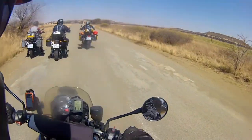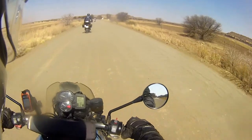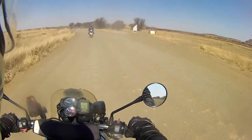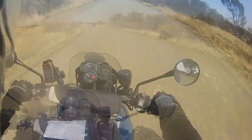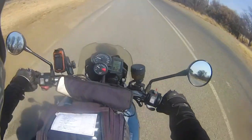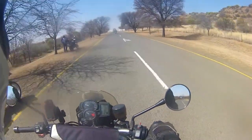There William goes back in front, standing up. And Thomas also standing up. He forgot his indicator on. And then about 5 or 6 kilometers of this dirt road, we soon enough came back onto the tar road, and then right after hitting the tar road, it was entrance to Maselspoort. Some fellow bikers giving a quick wave.